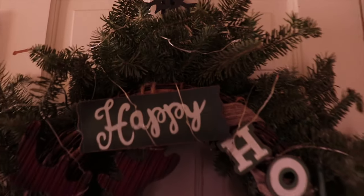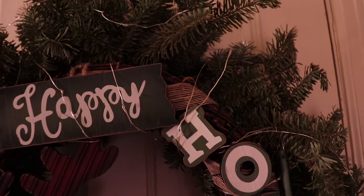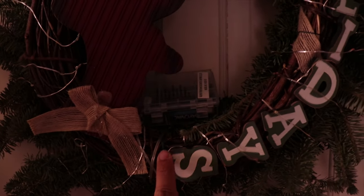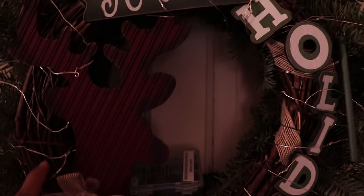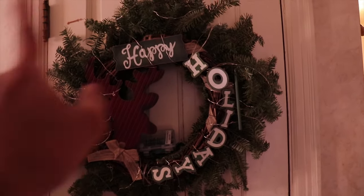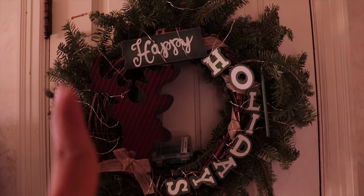And we're here now in our kitchen, and I have this fresh, live, real wreath here. And this rustic wreath I got at Menards for like $7. So what I did was I wired it on in front of this live wreath, and it looks really nice. I'm gonna turn on the light later so you guys can see.